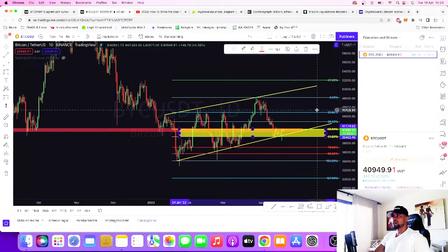sweet spot. And the longer the market hangs around here, because it's been here for days now, the more the probability is that we're going to get a severe move up. Because what it does, it accumulates. The supply in the market decreases.